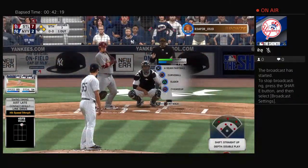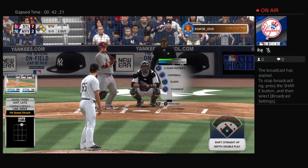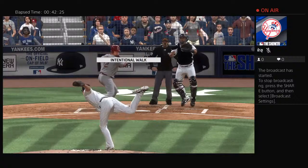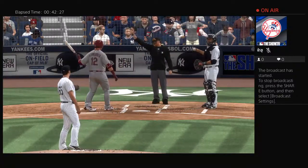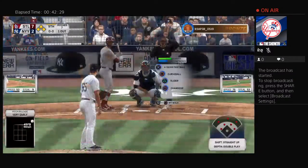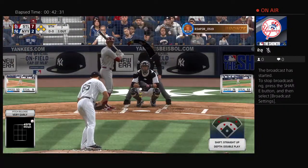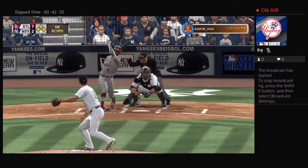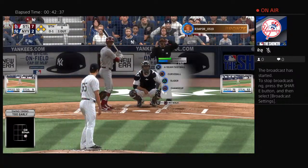Into the box now, Kyle Schwarber. It was a flyout for him in his last trip. And a surprising intentional walk here as that will now load the bases. Striding into the box, Taylor Trammell. First pitch hacking here, and that's the first strike.